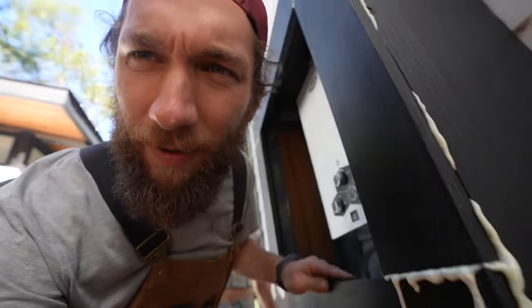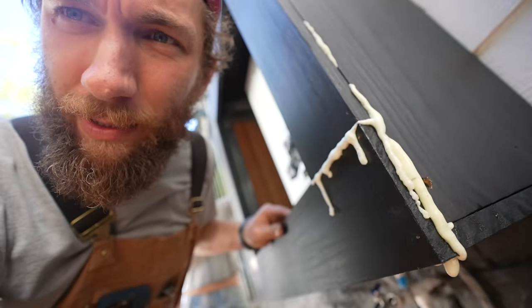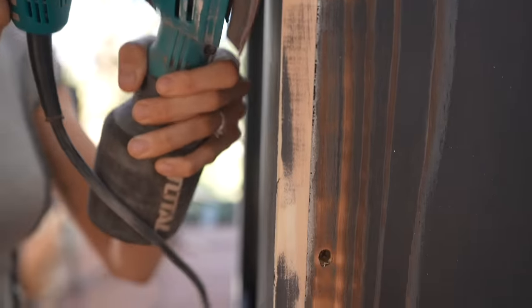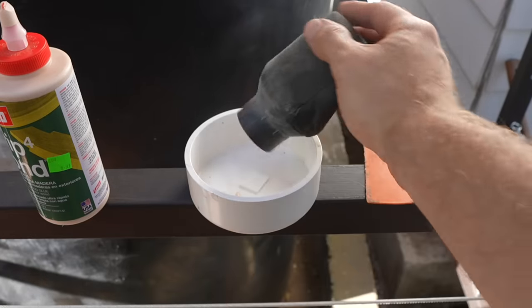I just don't even know what glue I bought. It's like a mix between glue and spray foam. Luckily, nothing a good old sandpaper can't fix. I'm gonna be making my own wood filler, so I'm just gonna take some of the sawdust from the sanding and pour it in here.